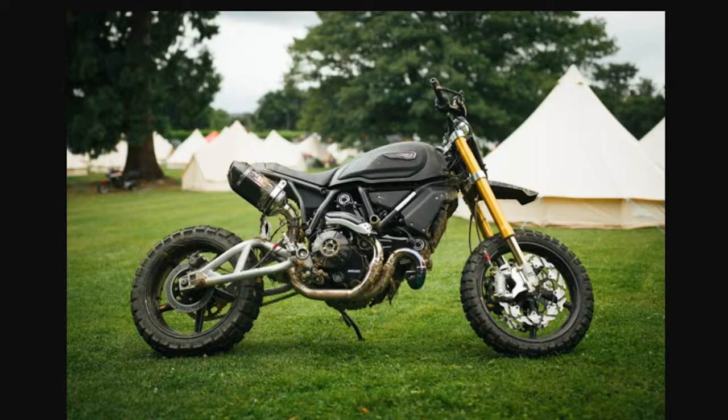So how did you customize this one? Everything other than the motor and the front part of the frame is stock. Everything else is gone. The wheels and tires: got BST carbon wheels, Öhlins, Brembos, Galfer discs. All the bodywork, the front end of it is all custom made. All the hand controls are Magura, German made.